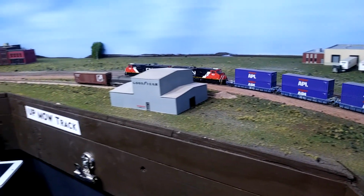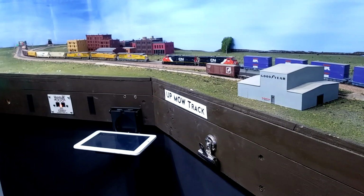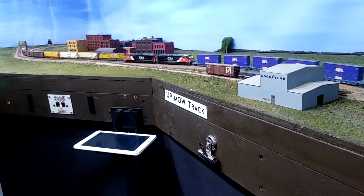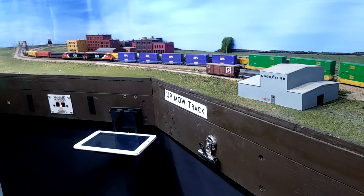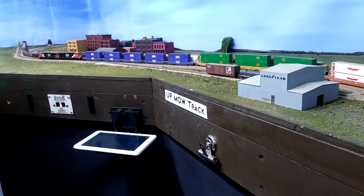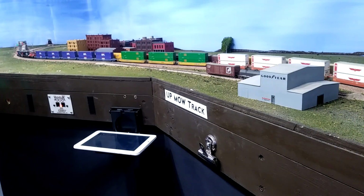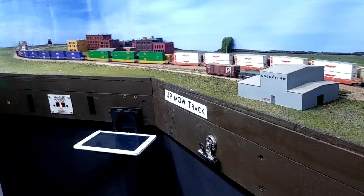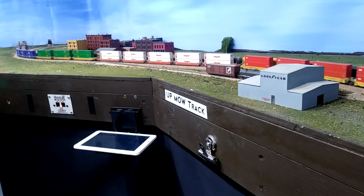But as you can see, Wheaton is basically just some flat area with some buildings I set down. Here you see the intermodal train going past a manifest freight train. If you look in the distance, you can see the green signal just turned to red.